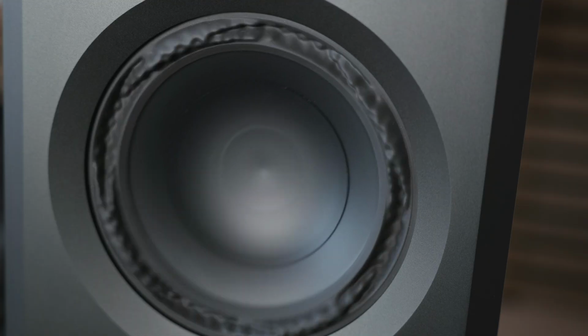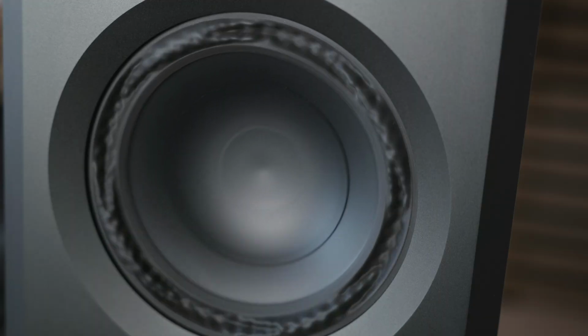The Clarity 6.2 arrived already broken in, which meant I didn't need to spend weeks running them before starting my review. So unfortunately, I cannot tell if this is a type of speaker that requires a long run-in before giving you the full performance.